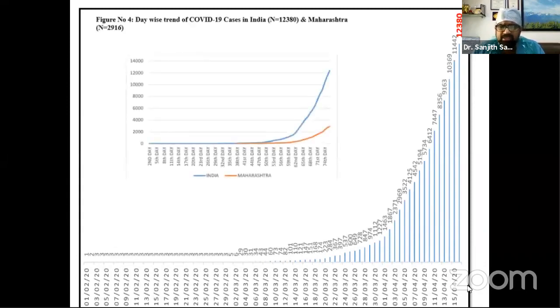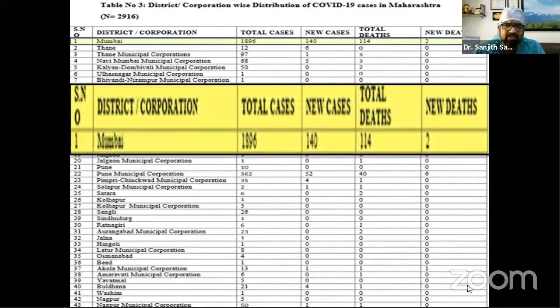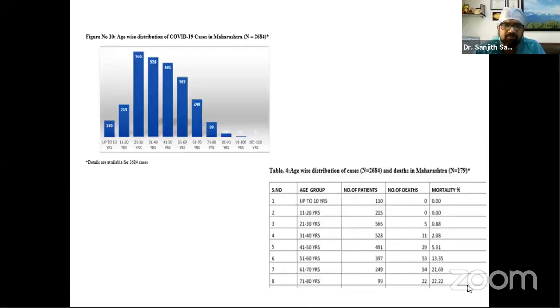And if you look at this, this is very, very peculiar. We are having Maharashtra going up more than any other part of India. Maharashtra is going up crazily. We've got a large number of patients coming in from Maharashtra. And if you look at Maharashtra, it's India, it's Mumbai. Mumbai has 1,896 total cases. It's crazy to have so many cases at one particular place, and we are grappling with a large number of very ill patients.